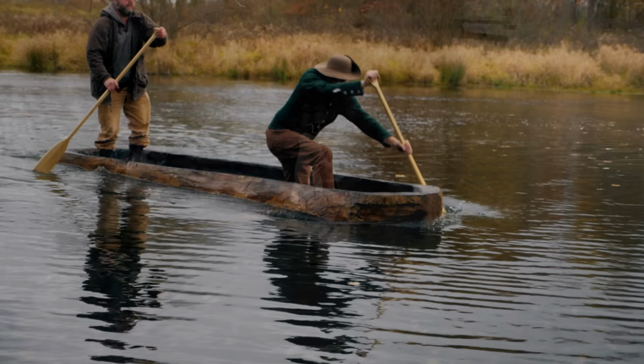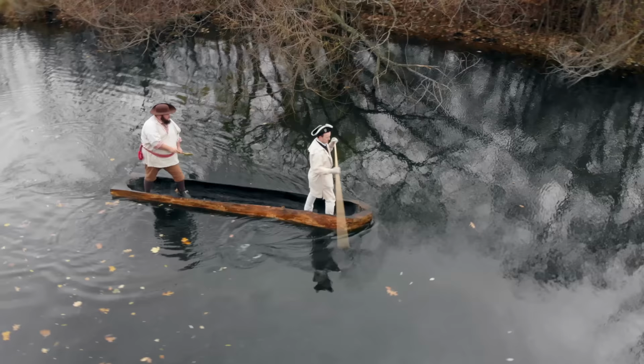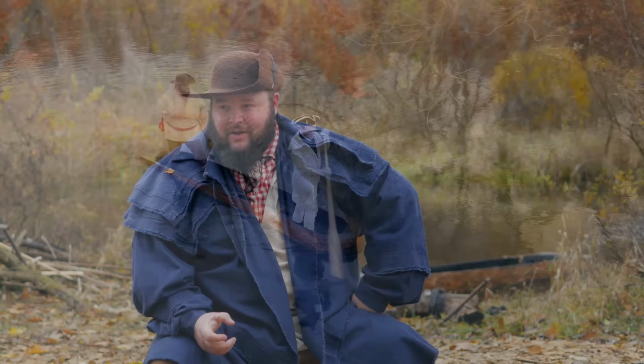Gives me a whole new respect for people of the past and what they did for their daily needs on a daily basis, having trouble holding on to things or getting blisters where you've never had blisters before. It was a struggle, but I think it was all part of the experience, and that's what made it important.